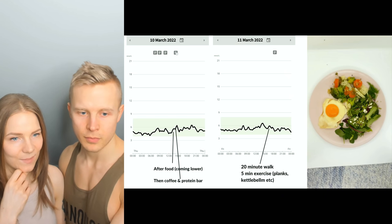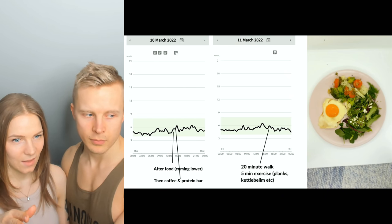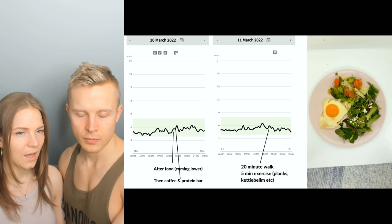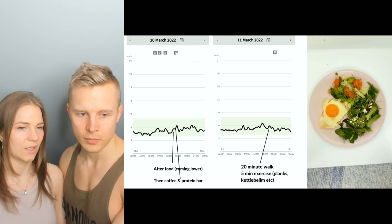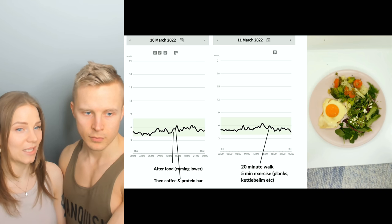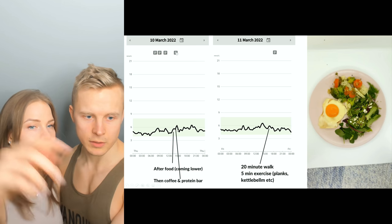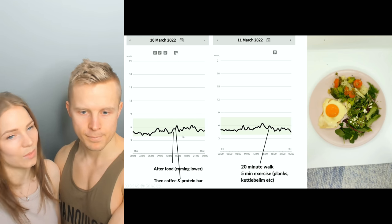With the lunch, I basically wanted to see what happens if I eat something after the lunch. I took the lunch and it started going lower already, but then I took coffee and an additional protein bar, and you can see it started going up again. I don't know if that would have happened without the protein bar or not.